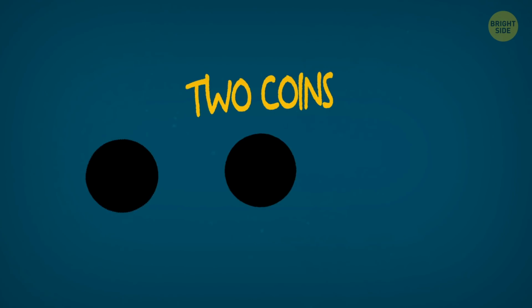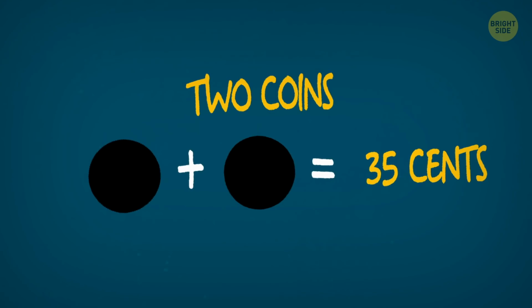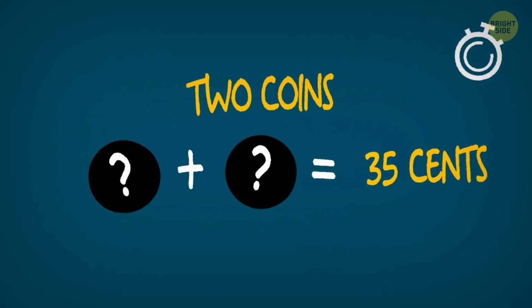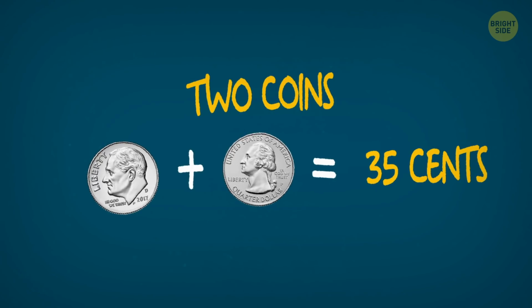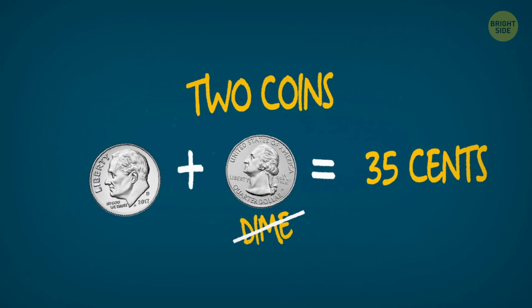5. You have 2 coins that together make 35 cents, and one of the coins isn't a dime. What are these 2 coins? A dime and a quarter. If one of the coins isn't a dime, then the other is.